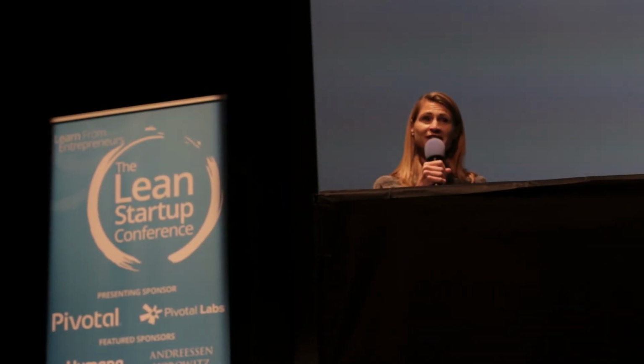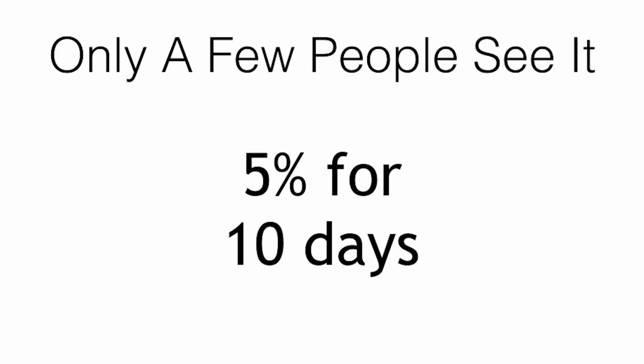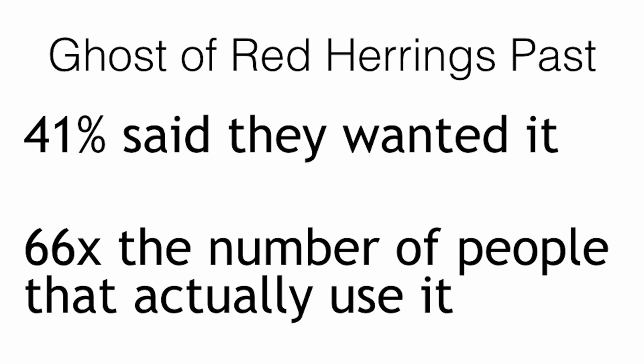Another concern of the organization was a bad user experience. So I had to calculate how many people would see this and how quickly we could get an answer. So I said to everybody, hey, not everybody has to see this. Let's just do it for 5% for 10 days. And finally, beware of ghosts of red herrings past. There was a feature that was really expensive, and through a site intercept survey, 41% of our users said, yes, I want that feature. When we built it, 41% was 66 times the number of people actually using it.